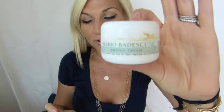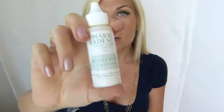I also talked about my favorite little fixer because my skin got ruined a little bit. But I wanted to talk about this again just because I use this buffering lotion and the Mario Badescu drying cream. I use them together and I get rid of little bumps underneath the skin. This stuff is awesome for getting rid of cystic acne.